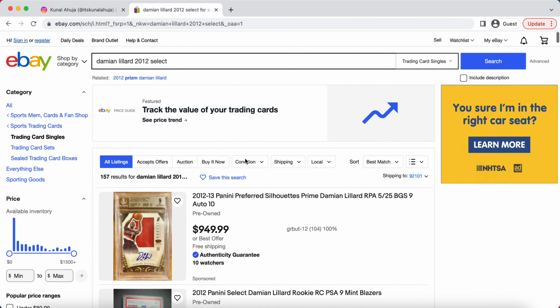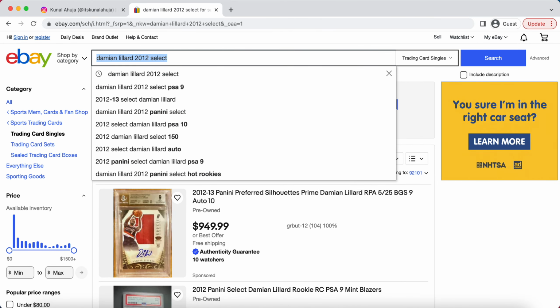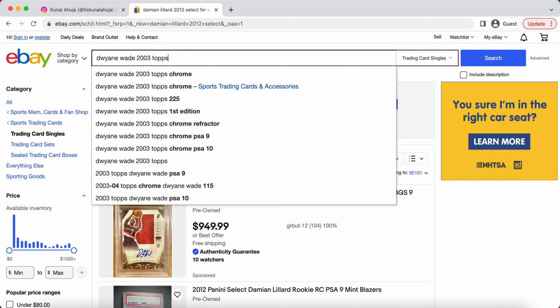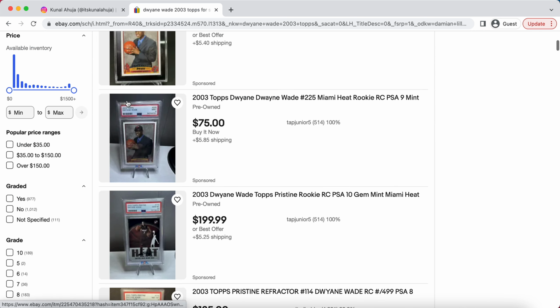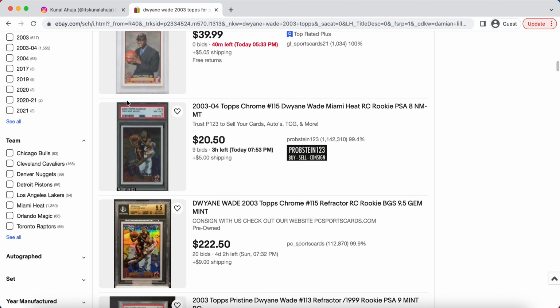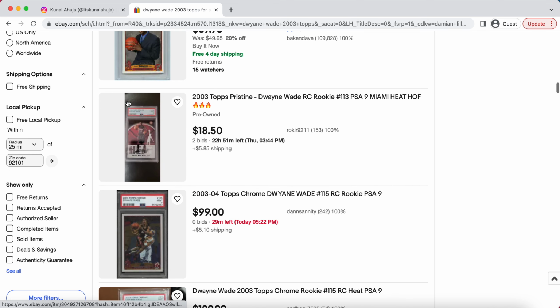But without further ado, we are going to hop right into the next pick on this list, and that is going to be Dwayne Wade's 2003 Topps rookie card. Now, as you guys know, Dwayne Wade is a part of the 2023 Hall of Fame class, in which they're going to have a ceremony in August to celebrate the new Hall of Famers.